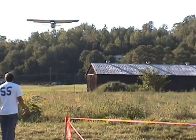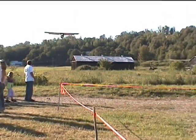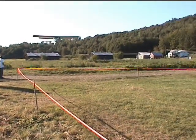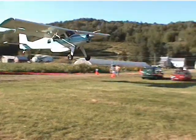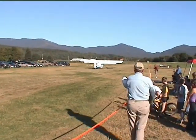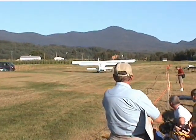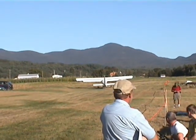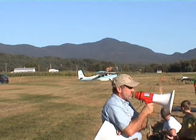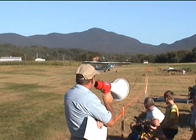Now it's coming back for one more STOL landing. That concludes the STOL demonstration of the Helio Courier.